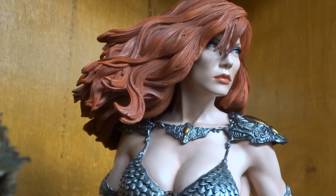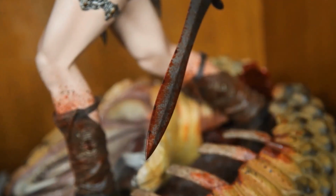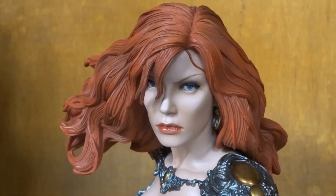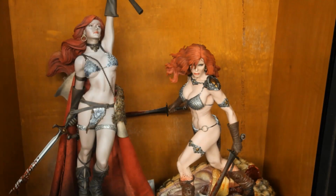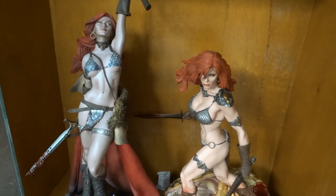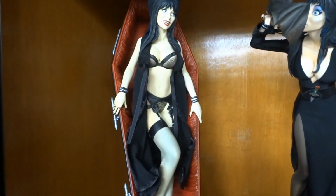I love the portrait, man. Like, really looks good. The face looks amazing. See, man, this is definitely one of my favorite statues, or my favorite statue from this cabinet. Okay, now see, looks good together. Okay, now we are moving on to another, to the next layer.